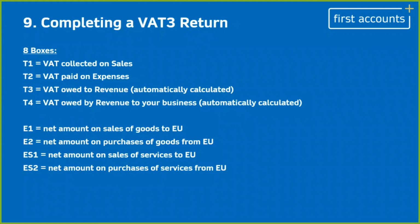Then we have E1, which is the net amount of sales of goods to the EU. So let's take the example of you selling a laptop to a German company. It was for €1,000. You would need to put that €1,000 into box E1. Let's say you flip that situation where you bought the laptop from Germany. You'd need to put the €1,000 into E2. And ES1 and ES2 are the same, except it's for services. That's the only difference.